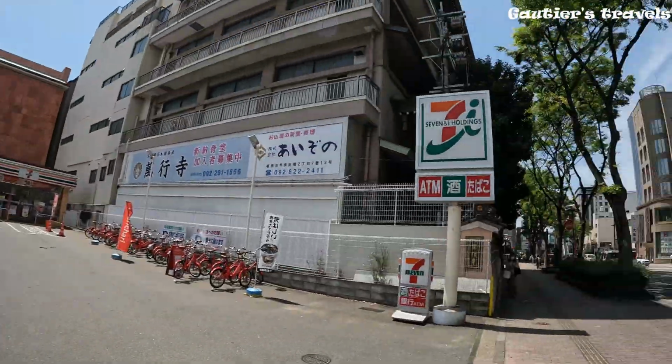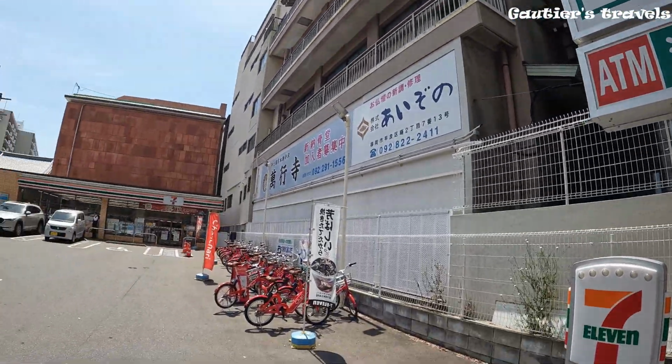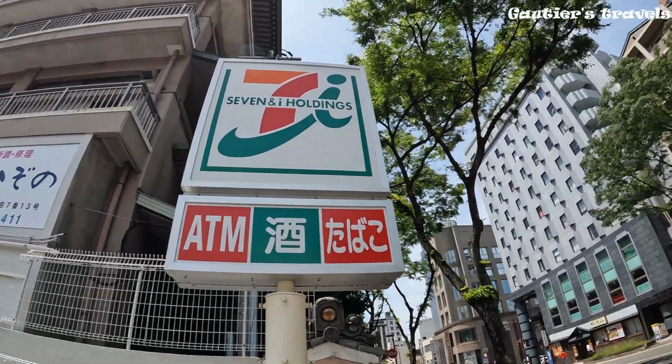What would we do without 7-Eleven in Japan? They are everywhere. In there you can find anything you want, from beers to water to snacks to meals, everything you want. 7-Elevens in Japan.